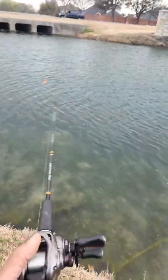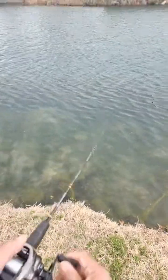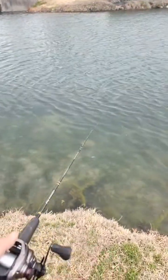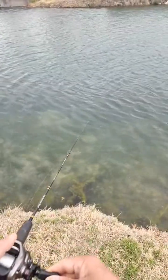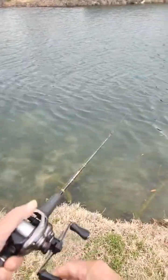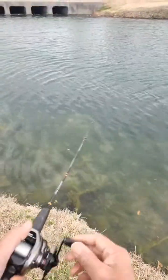Oh man. Let's try it. Let's see if he comes back. Definitely helps having the polarized glasses. You can see the action coming up, and I would have missed that if I didn't have the glasses on. Dang, I should have had that one. He inhaled it.